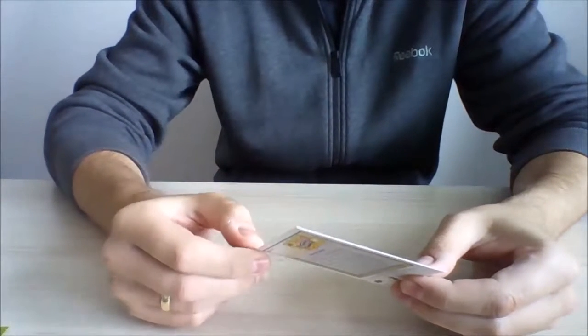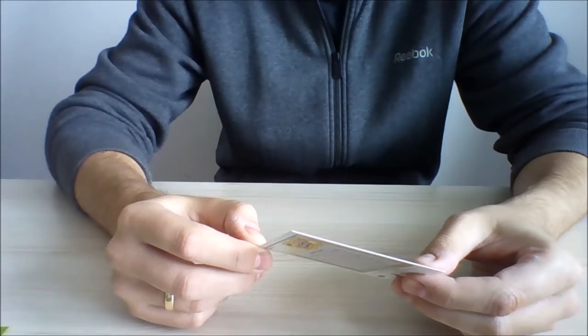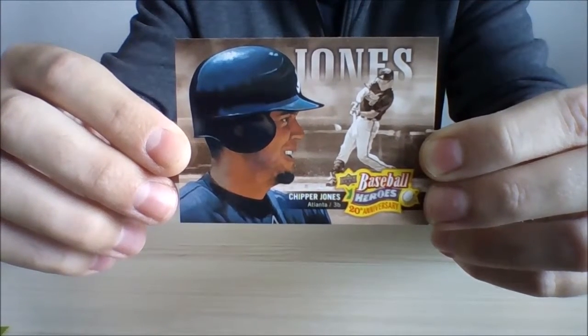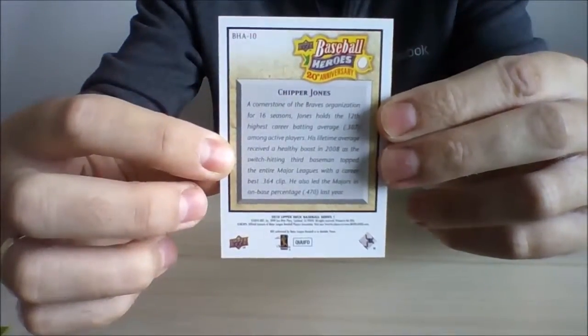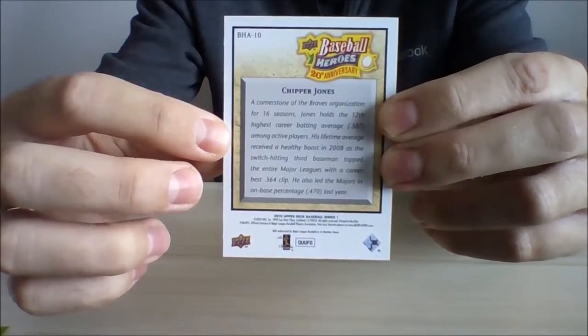And I also have another one from this series. It's Baseball Heroes 20th anniversary, and I have Chipper Jones from Atlanta. Yes, another great player here. Different photographs, the design is different, and the back looks similar. A little bit of information about Chipper Jones.